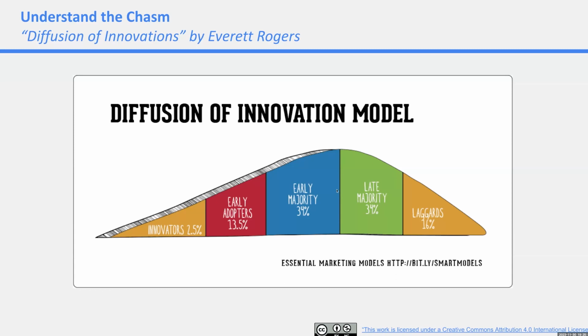While the late majority, this 34%, will say, oh, I will buy if my friend is buying it. I will look at how others have used it. I will learn from their experience. If they are buying it, then I will buy it. Okay. So now that's the core concept that I wanted to explain.